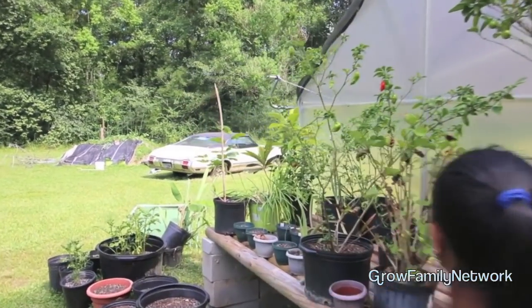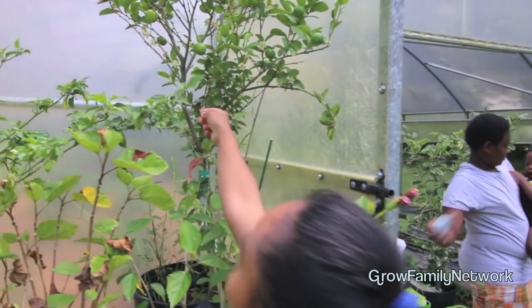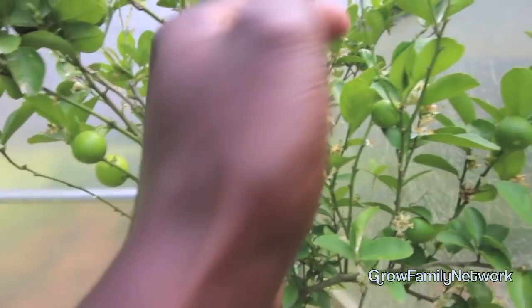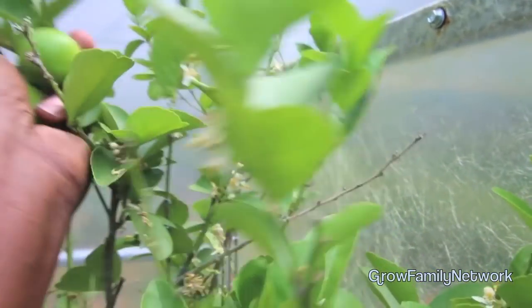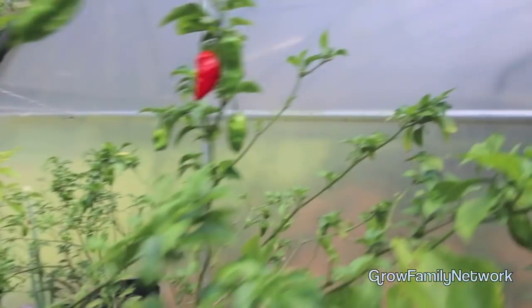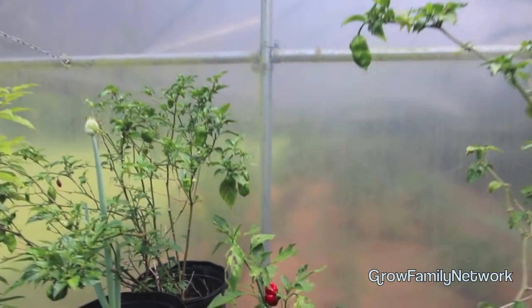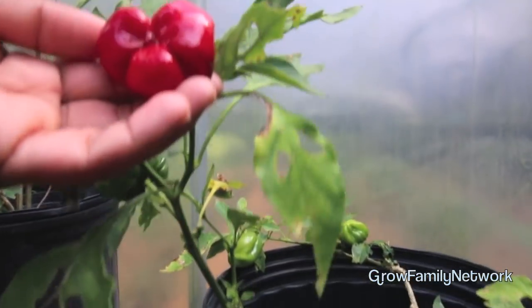Banana and oregano over here. Basically, we got key lime, thornless key lime. We're gonna get the big ones. Let's get up here. Get the big ones. There we go. So, got some thornless key limes. Another one of my favorites. Ghost peppers. These are the habanero peppers. And this is the Australia thin.